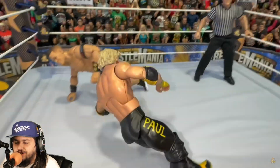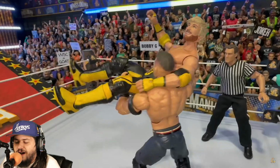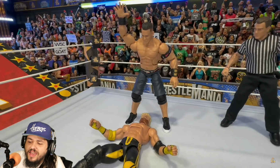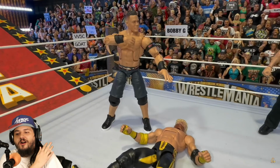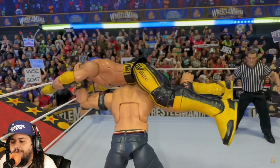Cena coming off the ropes. Nice shoulder tackle. Oh, we get into the 5 moves already? We get into the 5 moves of doom, baby? Oh, you can't see me. Is he going to kick him? I think he's going to kick him. Oh, he's not. Off the ropes. Dust that dirt off your shoulder. Oh, he got him with the 5-knuckle shuffle.